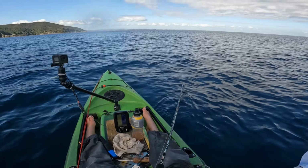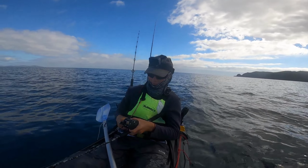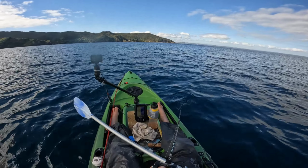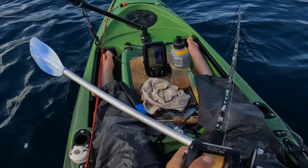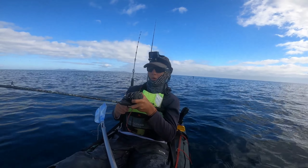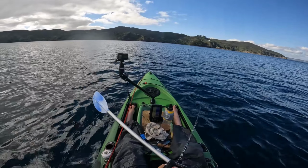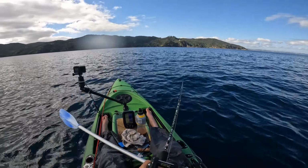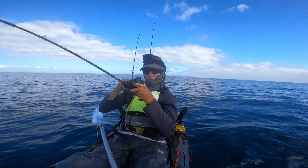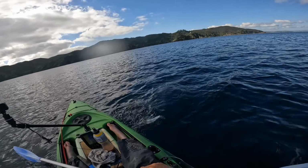Oh, here we go. Just while I was trolling that livey, I came over some marks and I put a jig down. Oh, this feels like a much better fish. Oh, yeah. They've been smacking it on the fall, eh? The last few fish that I've caught. I can see them coming up on the sounder. It's about halfway up now.